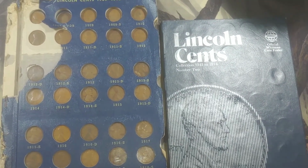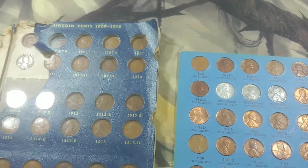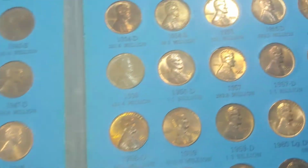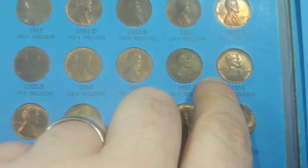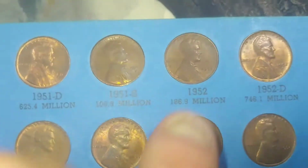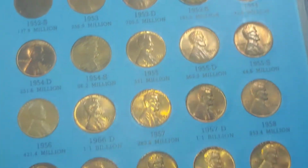Let me know if I got a good deal or not. I will soon be taking all of these out of the albums, this one, of course, and putting it in with my normal Wheat Penny albums, and I'm even going to get a few upgrades here. The only one I was missing from the 40s and 50s was a 1954 Philly. So finally going to add this one to the collection, and I know that this 44D will be an upgrade. 45 could be an upgrade, as well as this 48, 49, 50, 50D, 50 San Francisco, maybe this 51 Denver, 52 Denver, and maybe some of these from the mid 50s.